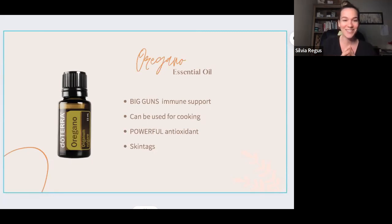You don't need a lot of it. And then you're going to take advantage of some of those internal benefits. You're going to get immune supporting benefits. And then those powerful antioxidants.